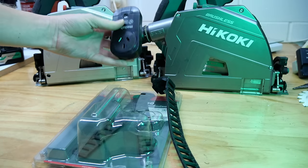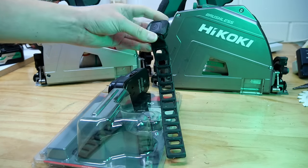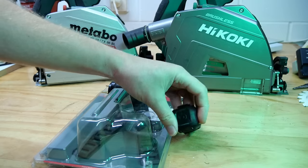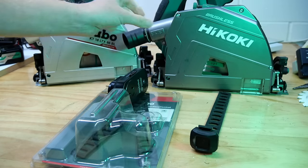Plug that in the wall, plug your vac into there, hook this around the end of the hose of your vac or around your tool there, for instance. Better to do it on the vac, because then when you take the vac off one tool, stick it on another tool, it's always there ready to go. Just make sure it's right near the end.